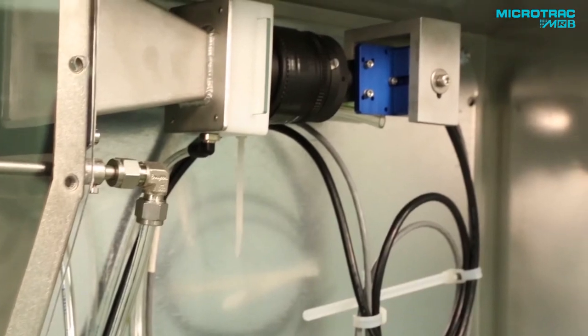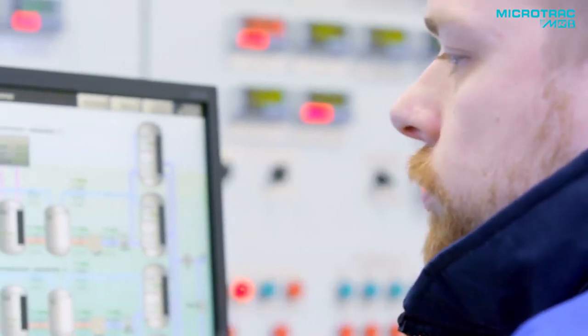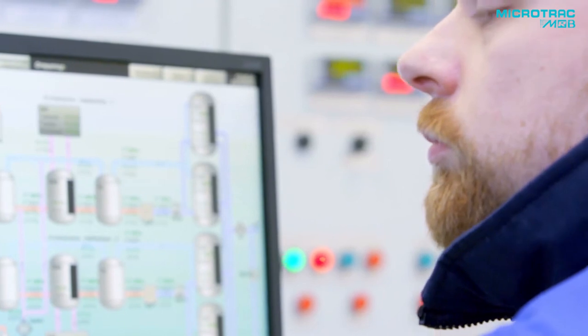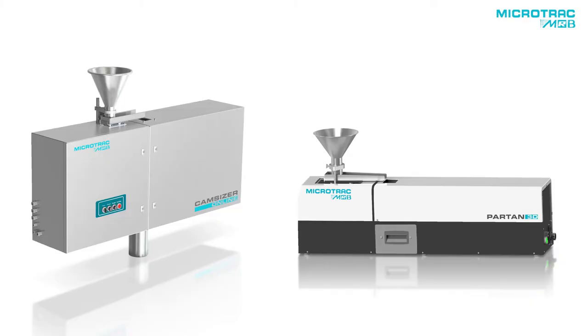Microtrac's Partan 3D Pro is built using stainless steel cabinets and is currently running in more than 100 plants around the world. The system connects via standard interface to a plant's DCS and runs unattended. When product in the plant starts to go out of specification, the control room gets an alert immediately so they can take action before off-spec product is produced. Microtrac's Partan 3D Pro is delivering significant financial results to plants around the world.